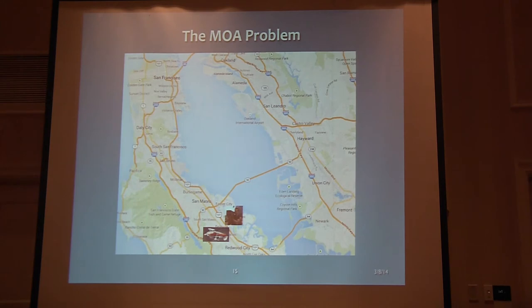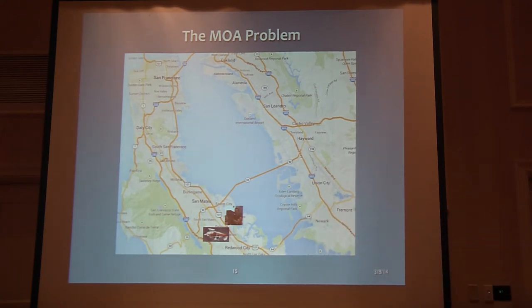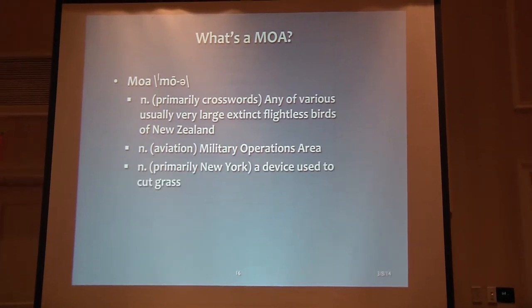But in all honesty, I'm still worried. They've been very reassuring, but I still, it's Arnold, right? I don't want to mess with this guy with a rocket launcher between taxiways B and C. So I stop and I just sit there and I don't start taxiing. I think about it and I realize that there is, in fact, another definition of a MOA.